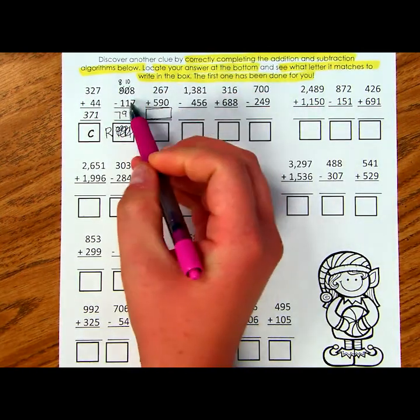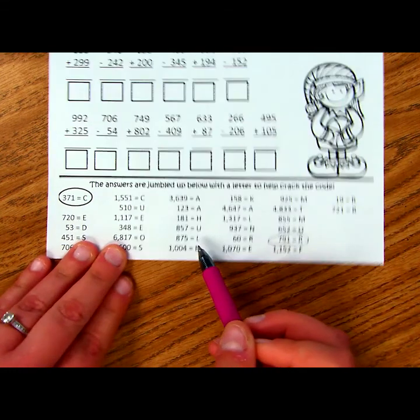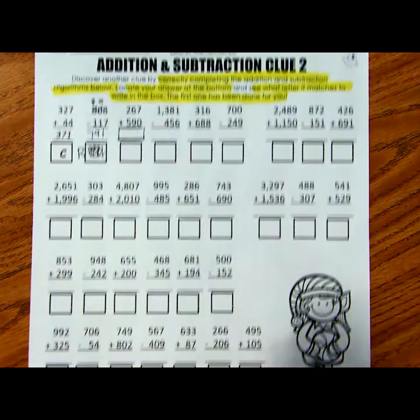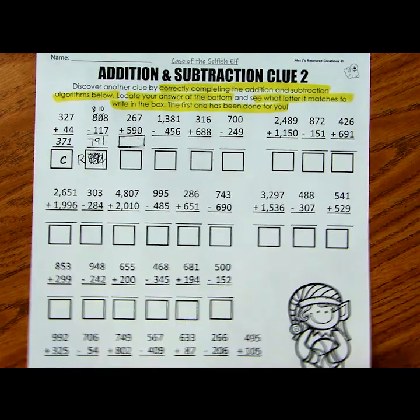As you write your answers, then you look for that number down here at the bottom, circle it, and write the corresponding letter. This will give you clue number 2 and tell you which answers to help cross off on your possible suspect list. Clue number 3, moving right along.